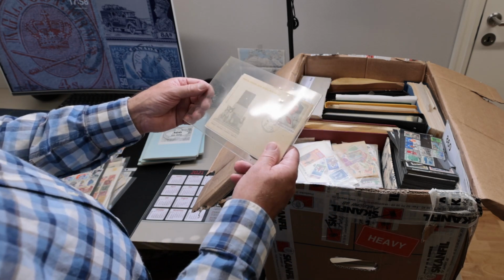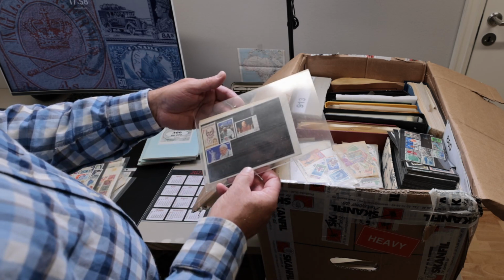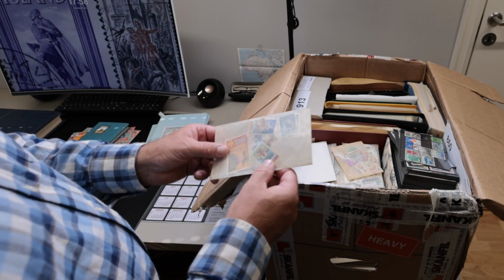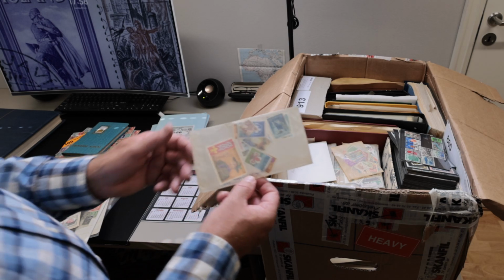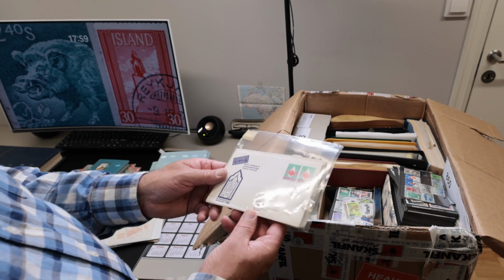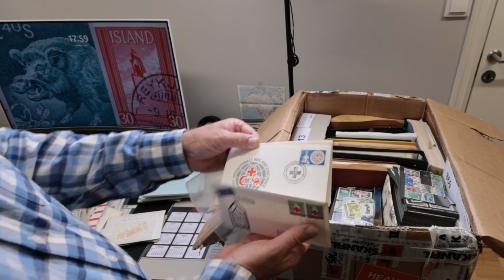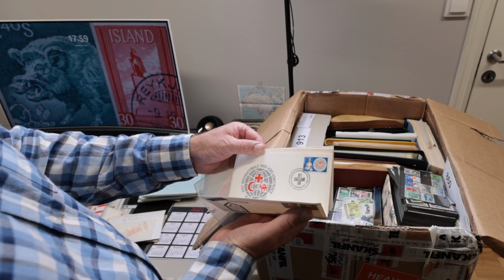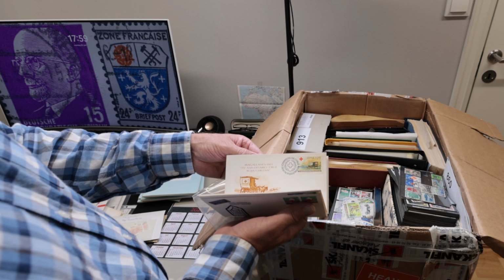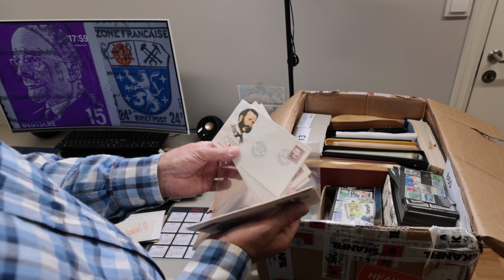The Pope, Poland, envelope with the Pope on. For a various scout. There's some Red Cross from Thailand, International Red Cross Conference, Romania, Finland, Chile, Thailand, Switzerland.